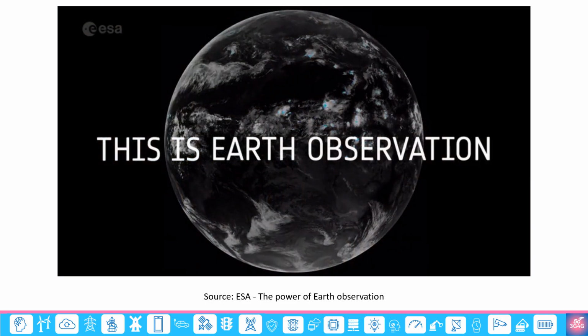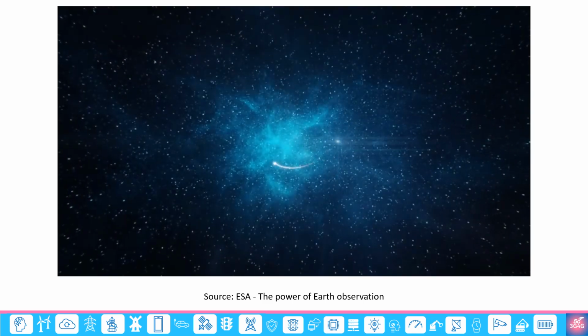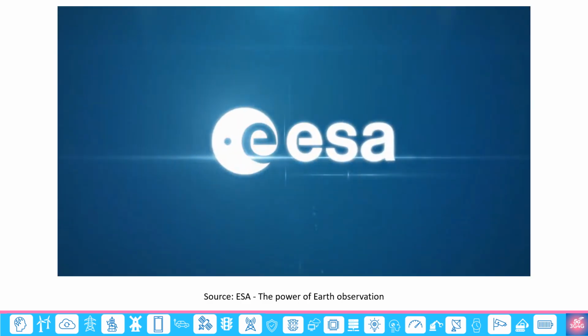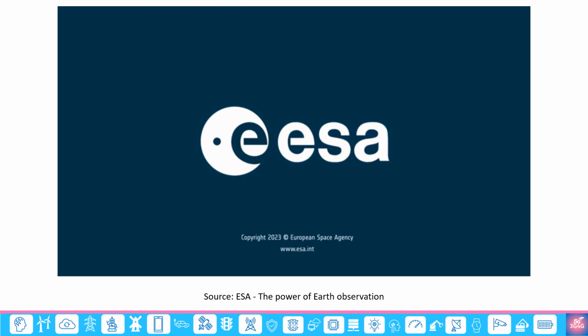Satellites are used to study and monitor oceans, seas, and coastlines. They provide data on sea surface temperatures, ocean currents, and maritime ecosystems, contributing to our understanding of climate patterns and the impact of human activities on oceans.